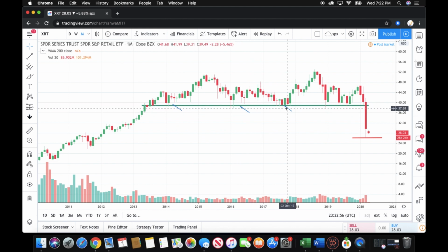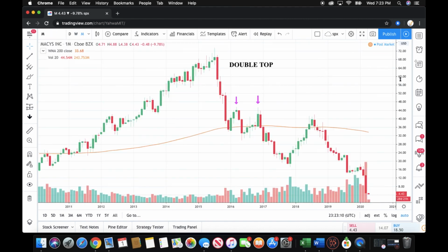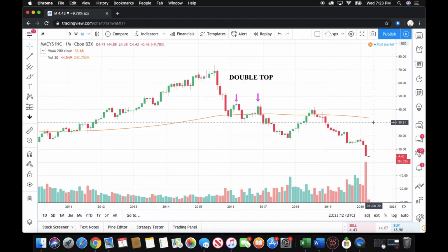The arrows essentially signify the point where we got that bounce and it held, but not last month, right? Not March. We kind of blew through that. So we're here trading at 28.03. Again, internals are broken. And I spoke about Macy's. Macy's, honestly, was doomed a long time ago, but this might actually be sort of like that.